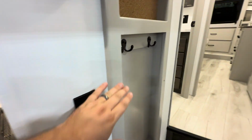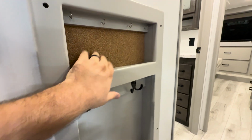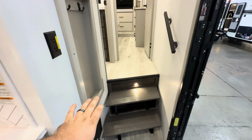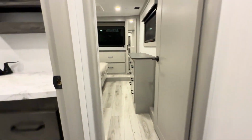And you also got these really cool hooks for maybe like a hoodie, dog leashes, keys, little cork board for little messages. And then you have the floating steps with the nightlight and a grab handle to help you kind of walk up on in.